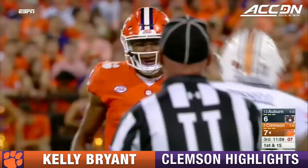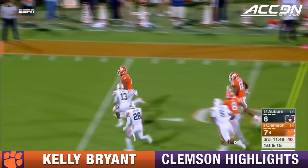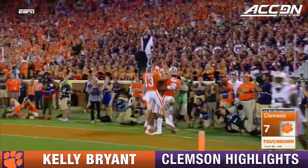First down and 15 after the marker. And Bryant's going to keep it himself. Spins off the tackle, stays on his feet, and hits the end zone. Touchdown, Kelly Bryant, second of the night.